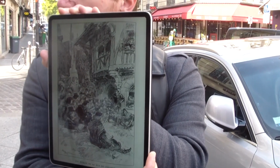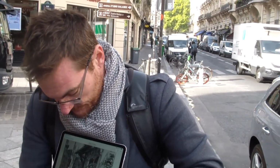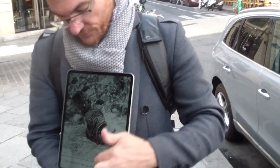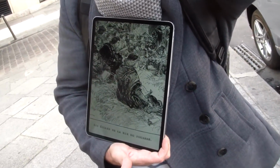I mentioned that right here because the name, if we zoom in here, says the schools of the Rue du Foire, and that's the very street that we're on. What's cool is that the word foire is derivative of an old French word that means hay.